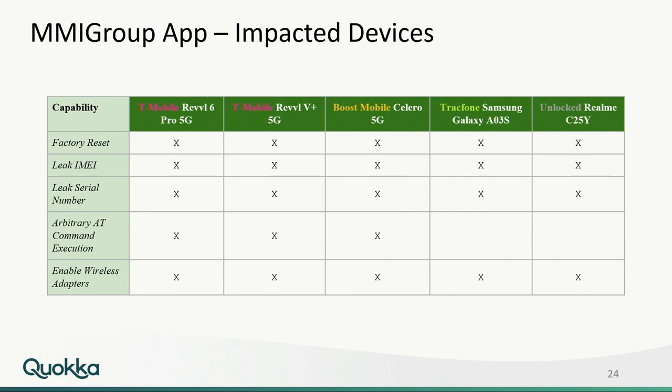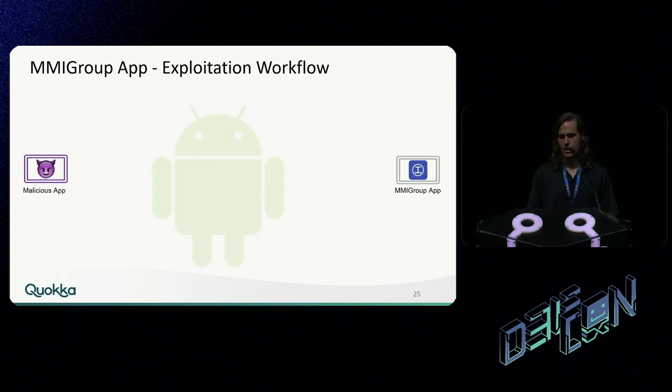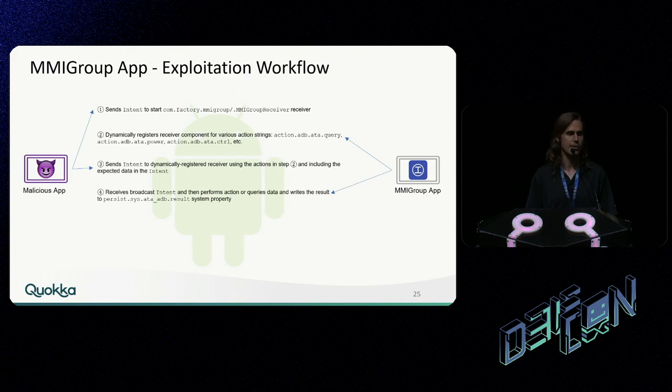These are the capabilities that it exposes, broken down by device. There's a factory reset, which I mentioned earlier, is a data wipe. It also leaks the device IMEI, the device serial number, and exposes arbitrary AT command execution, and you can enable wireless adapters. The workflow for this is the local malicious app sends an intent to the MMI group receiver in the MMI group app. The MMI group app starts, it then dynamically registers for various action strings. The malicious app then sends a broadcast intent using those action strings that it registered for and puts the embedded data that the MMI group is expecting. The MMI group then either queries some data or performs an action, and it writes the result to the persist.sys.ATA.ADB.result system property.